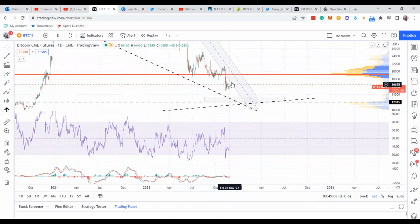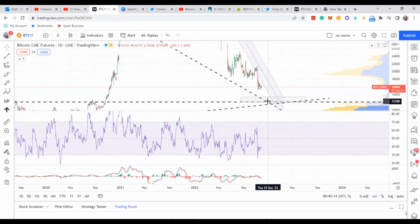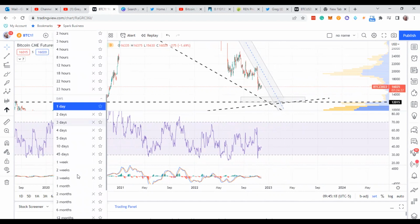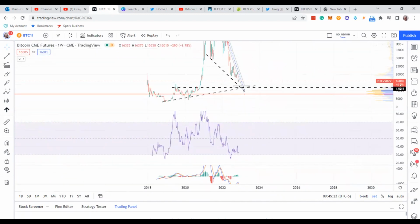So if Bitcoin gets up high, like I suspect it could do, then more than likely this is going to end up being a three-way move. And this is the area I'd be checking it out. So let me go out to a weekly. I'm going to show you something here with Bitcoin. All right.